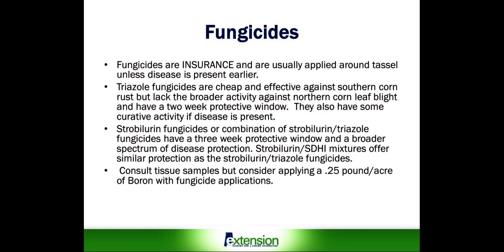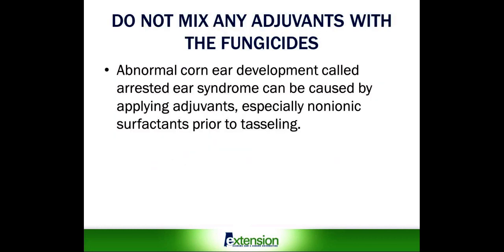Another thing I like to tell is boron is very important in pollination. So when you're putting out this fungicide application, I would consider putting out 1/4 pound of actual boron, and that equates to a quart of a 10% liquid boron or 1.5 pounds of a dry product such as Solubor.